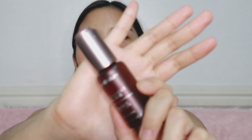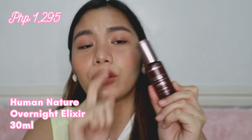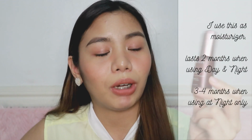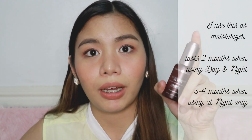And next one of my most favorite skincare talaga is this Human Nature Overnight Elixir. So this is 30 ml for 1,200. Not bad kasi 30 ml na. And considering that this is a luxury oil for your face, lasted me 2 months to 3 months of using this bottle. So okay na. So, divide this to 3 months, diba? Yan, nagbago na yung packaging niya. Ganito na yung itsura niya.